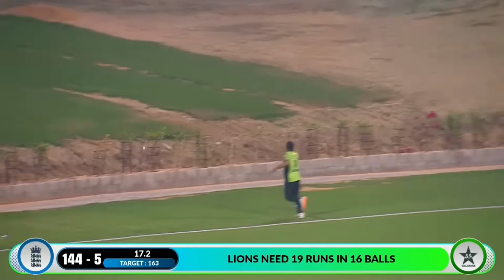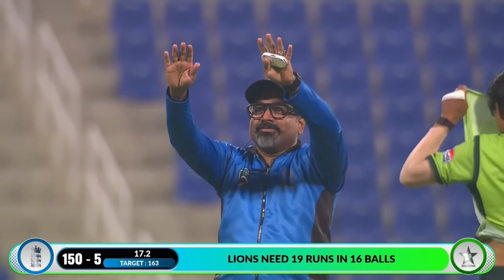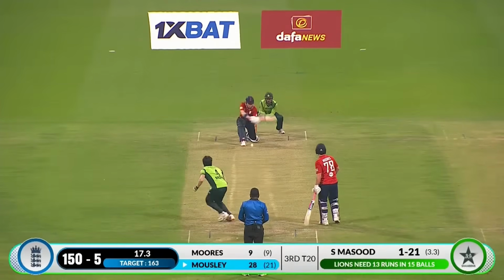Pulled away over the fielder and goes on the long way. Well, we're too busy admiring that shot. Well, it was the wrong end. He's bowled that really well at times, but this was way too short. Easy pickings. 13 more required.